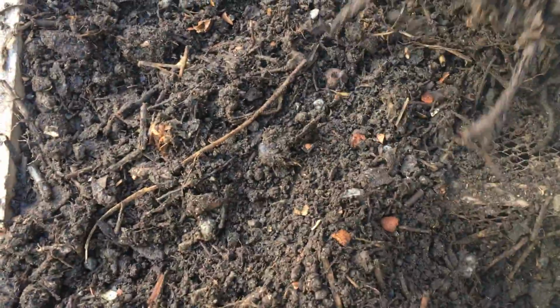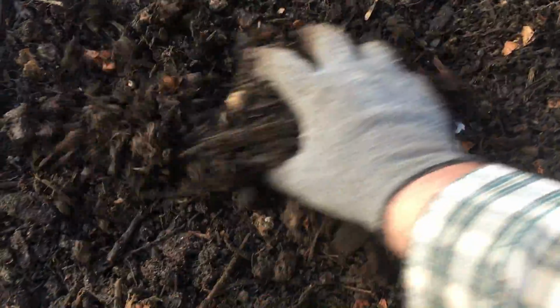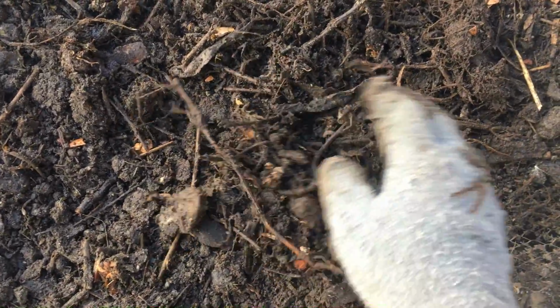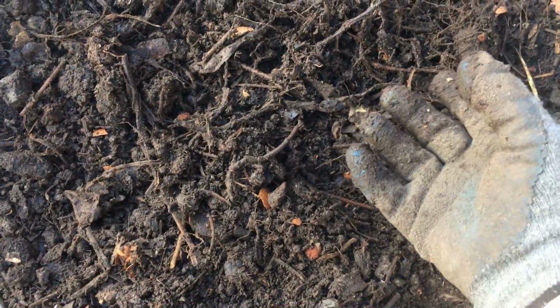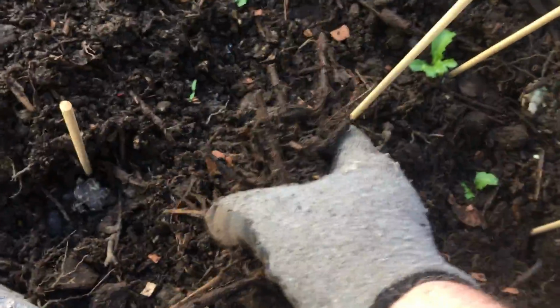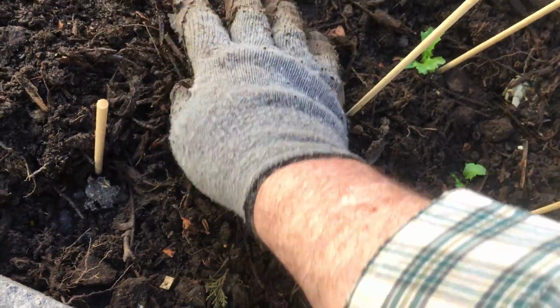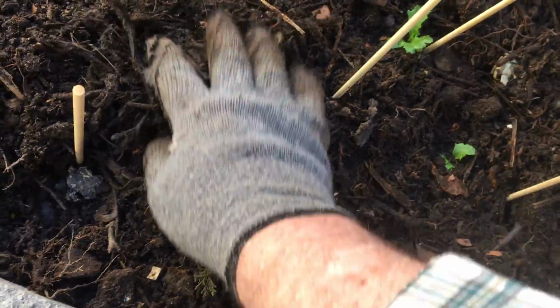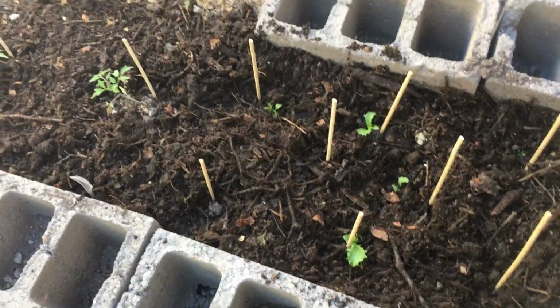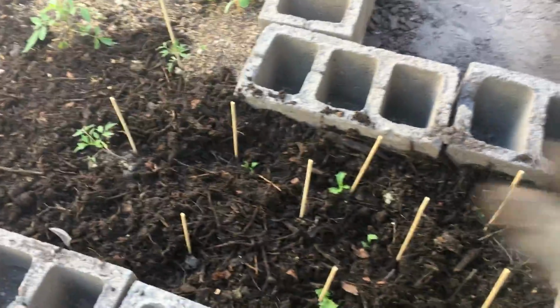Anyway, I just take this stuff and scratch it around on there a little bit. I don't want to lose all of the good material in there, but then I take a handful of that, and there's a spot I can just put it in right there. Looks like there's a little weed growing. I probably should have pulled that first, but anyway, I just put it in there like that and cover it over.